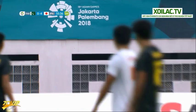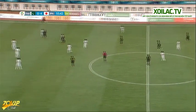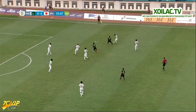Joint hosting cities for the first time in the Asian Games, Jakarta and Palembang. Just on the outskirts of Jakarta here in West Java. 5 centres being used for the football, Palembang being one of them.